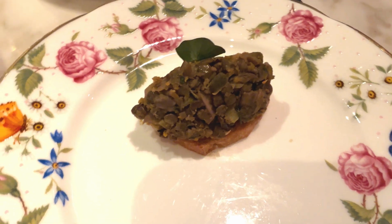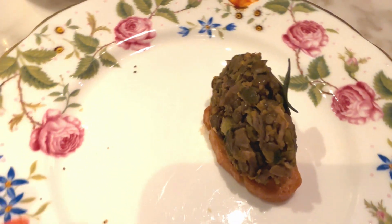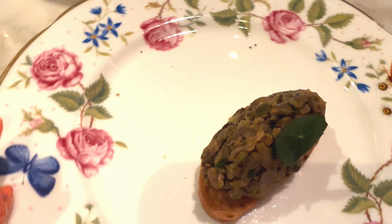So this is the only one that I wasn't really looking forward to trying, but you never say never in an afternoon tea, because you might be surprised. What we're looking at now is a roulette of lentils and butternut pumpkin with provincial herbs on a baguette. So let's try it out. Well, that was much more pleasant than I ever thought it was going to be.